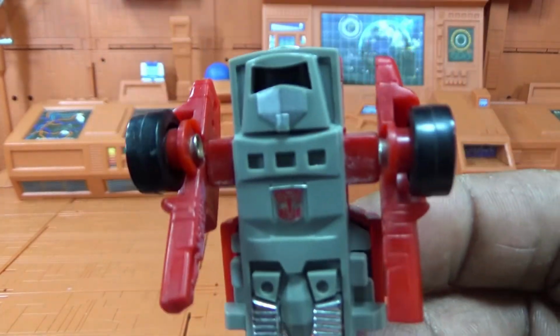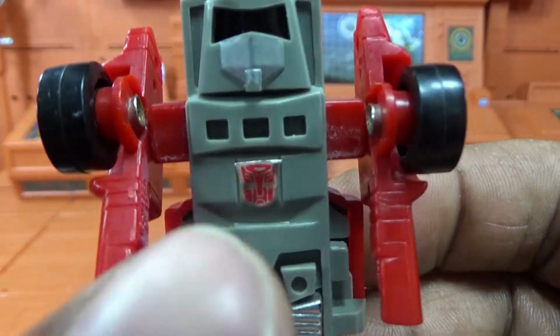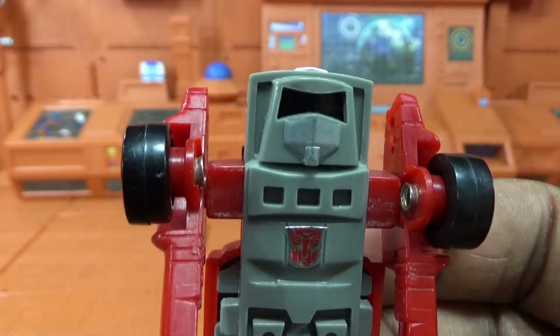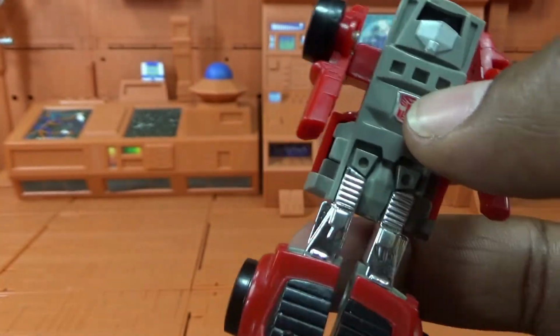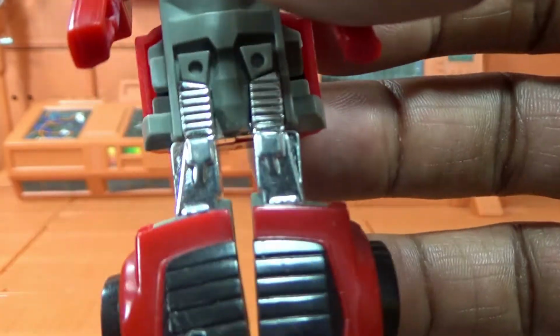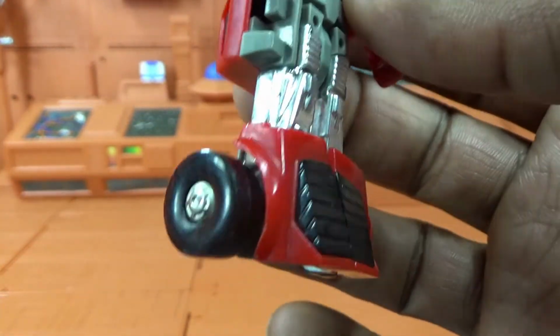But anyway, on to the physical things you might want to look for. The wear to the little bit of silver paint, not chrome, around the mouth plate. Mine has a lot of wear. It's almost blending into the gray. I want to make sure the Autobot logo is still intact, and always chrome wear to the legs. Mine has a bit. It's not as shiny, not as bright.